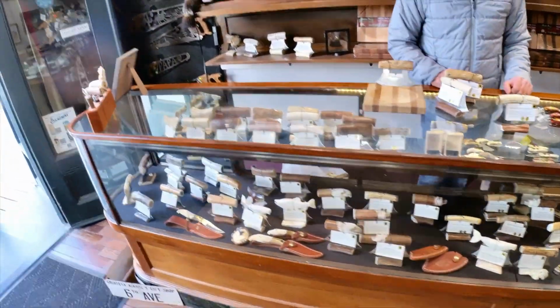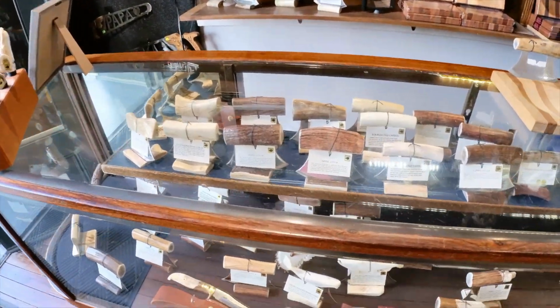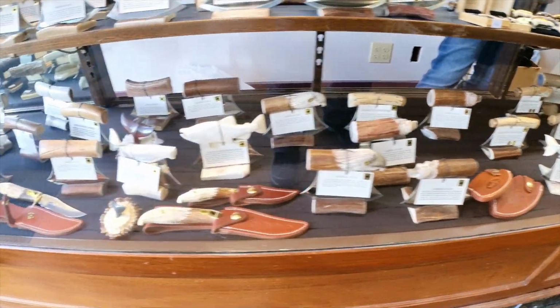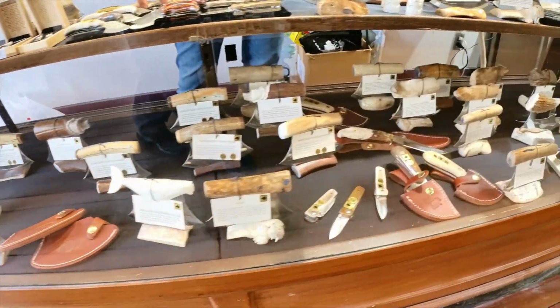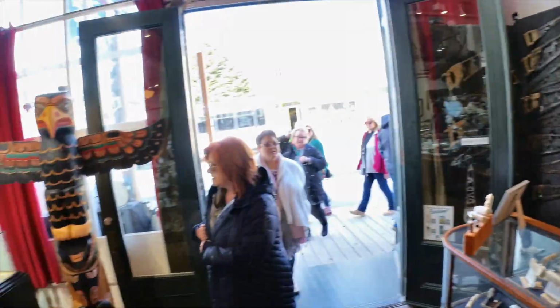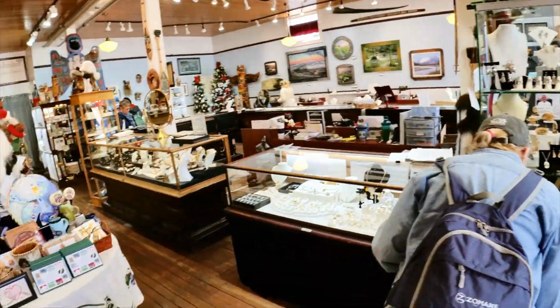And here, whose name I have forgotten, is the Ulu knife specialist. Really, really nice. I bought one for my grandson when I brought him up here for a couple weeks. So you're going to find very, very traditional things. Again, very nice. Everything priced perfectly for you. Things you won't find at any other gift shop here in Skagway or for any of the other ports.